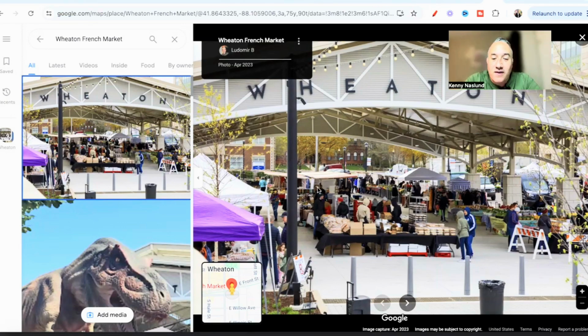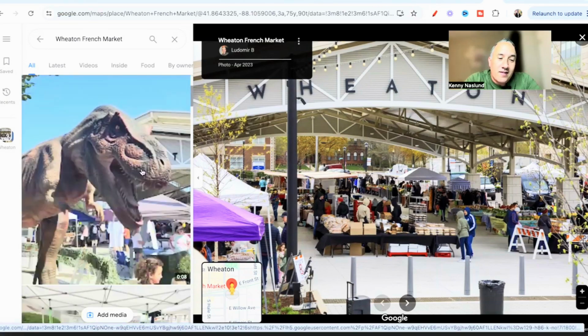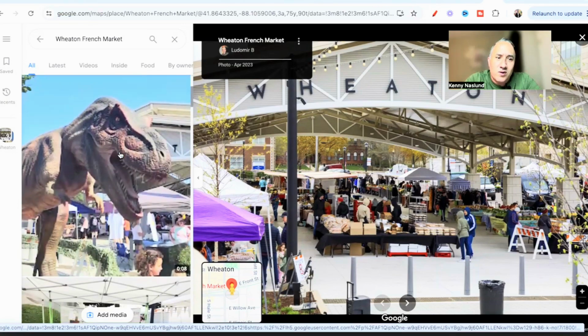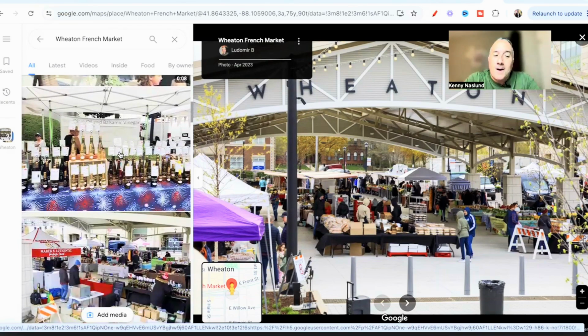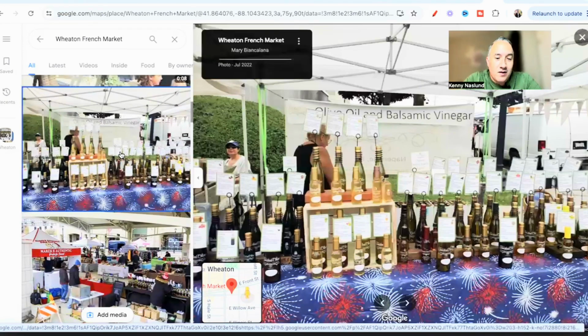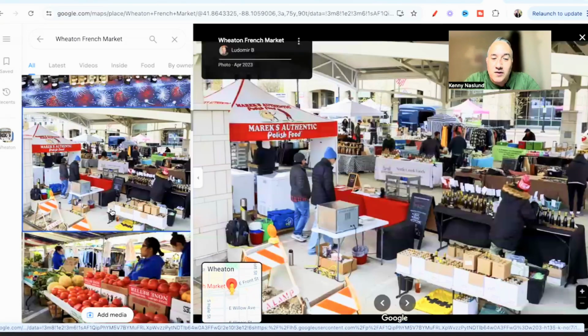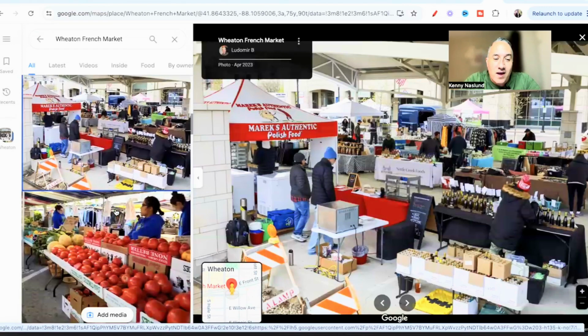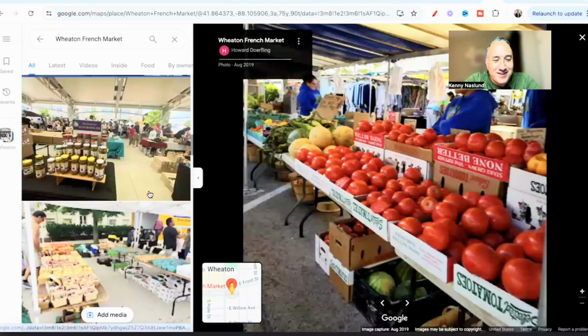This is one of my favorite places. I like to go and shop around here. Now, for a while, they actually had these dinosaurs put up, and it was pretty fun. Kids really got a kick out of it. They moved around, they made sounds. It was kind of a neat little fun thing that they did, but that's no longer available. And some of the vendors, just to give you a picture and idea of how it looks. Look at those tomatoes. Those are really good tomatoes, right?